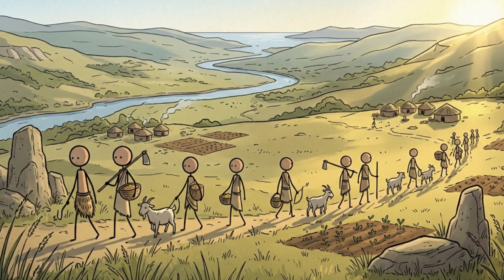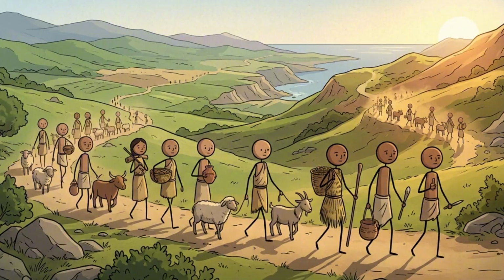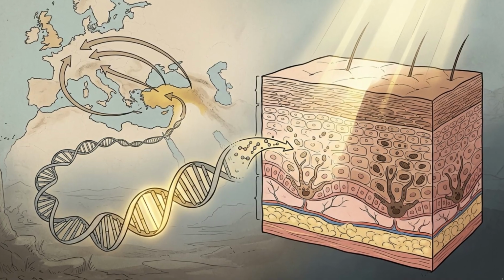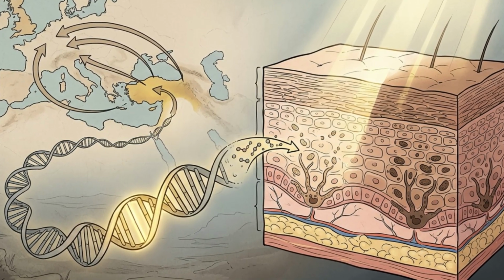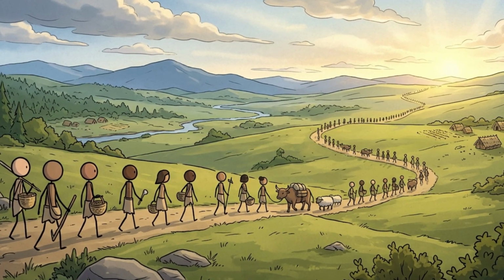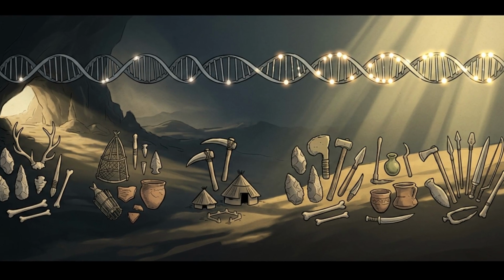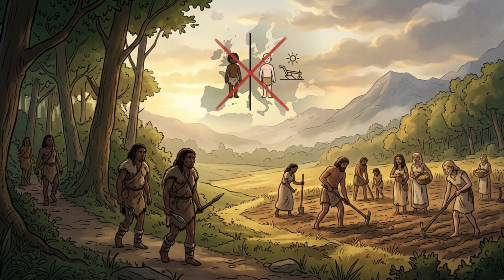Then farming spread into Europe. Beginning roughly 9,000 years ago, populations related to early farmers from Anatolia moved westward and northward. They brought crops, livestock, and ancestry. They also carried a derived version of SLC24A5, associated with lighter pigmentation. Ancient DNA indicates that this allele became common in early European farmers, largely through migration. Another light pigmentation allele in SLC45A2 remained much less common in many ancient populations and increased later under strong selection. That distinction matters.